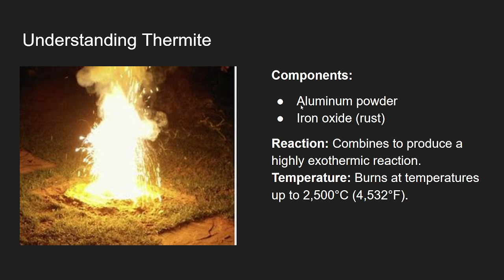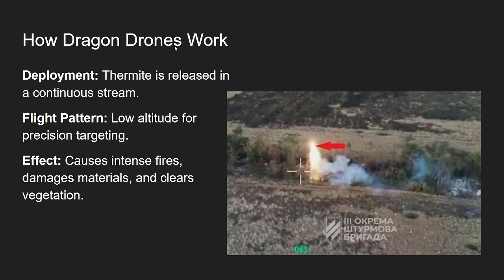All right, understanding thermite. The components of thermite are aluminum powder and iron oxide, or rust. The reaction combines to produce a highly exothermic reaction of about 4,532 Fahrenheit. So these burn at a very high temperature. Most of the time, you can't even put them out with water, so you have to use specialized foam or other things.